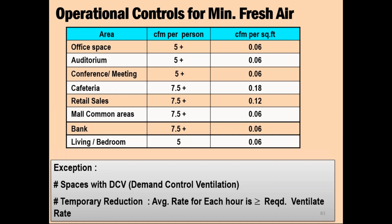Then fresh air, how much fresh air we should provide. There are two ways of providing fresh air. 5 CFM per person in an office space plus 0.06 CFM per square foot has to be provided.